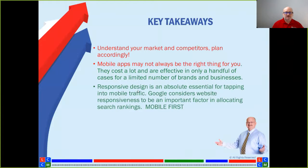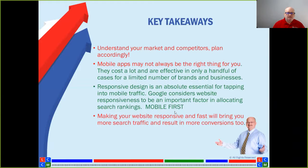So responsive design, mobile friendly, mobile responsive, those are all terms that are the same. And as I just talked about briefly, mobile first. If you're doing it that way, you will rank. So you've got to make your website responsive, and then it has to be fast.